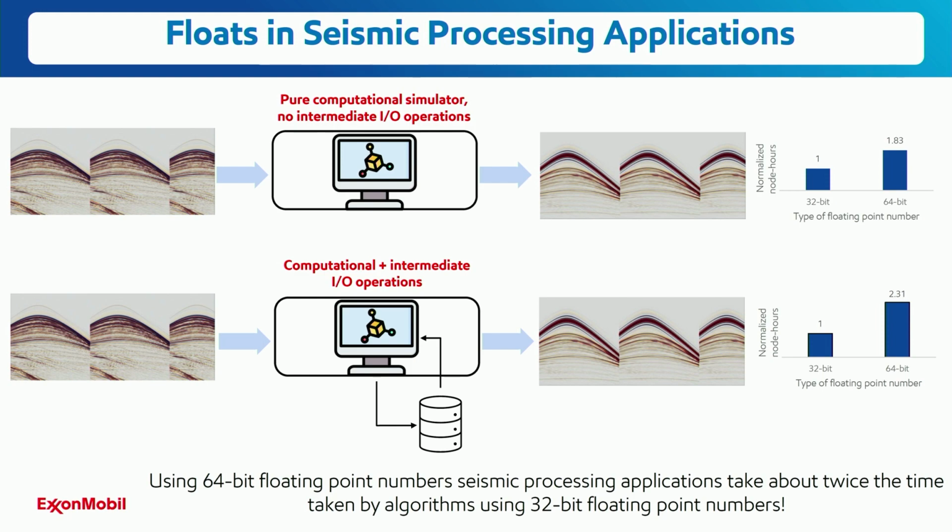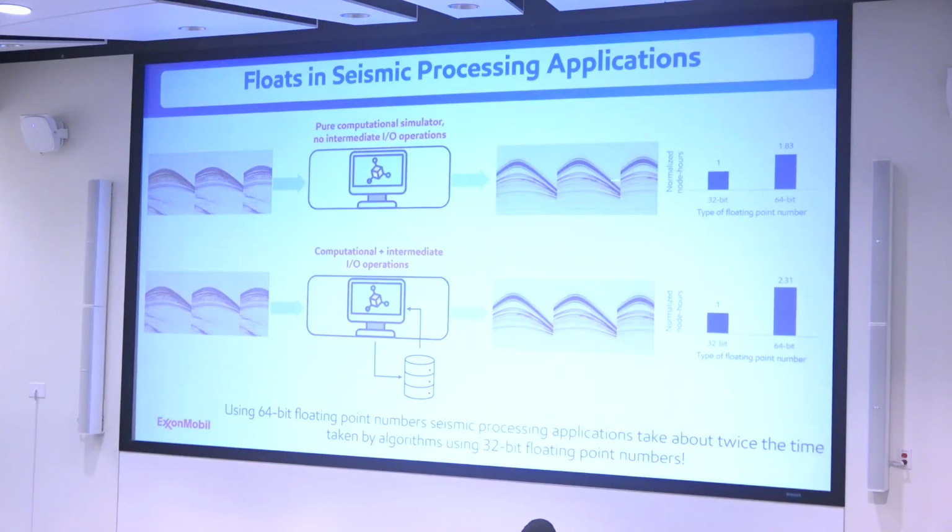For once, let's assume that we have an algorithm which is just computationally intensive, no I/O happening. This takes an input, does a lot of arithmetic operations, and then writes an output at the end of it. Let's assume there is no I/O operations happening in between. Even an algorithm like that, in our case, is about 1.8 times more expensive when we go to the 64-bit mode compared to the 32-bit mode. And now add I/O operations to it, and the algorithm becomes about 2.3 times more expensive.